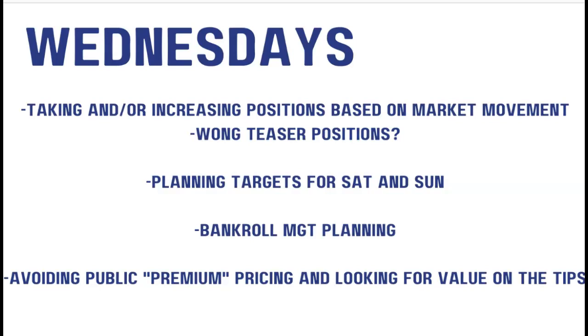That's what a sharp does. First of all, a sharp wins more than they lose. They get the better line, they get the better price, they get the better value. And if you're going to wait till the end, you're going to pay that premium price that the public's paying, and you're going to miss out on a lot of value. So hopefully that'll help you understand how you can start to plot some of your positions.